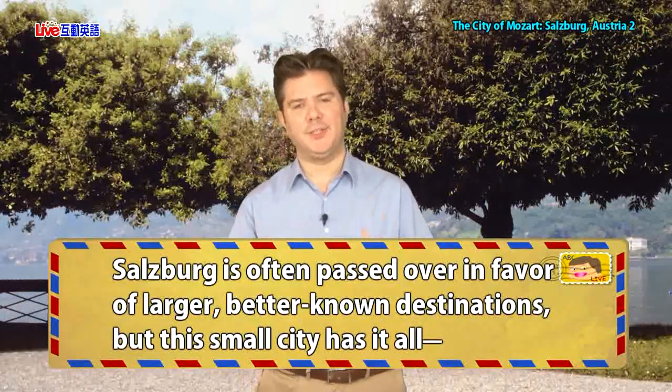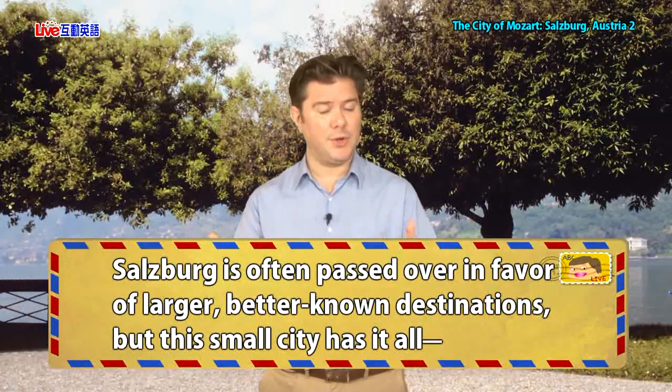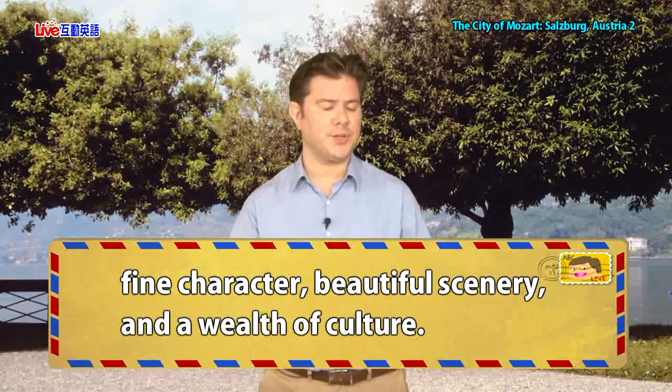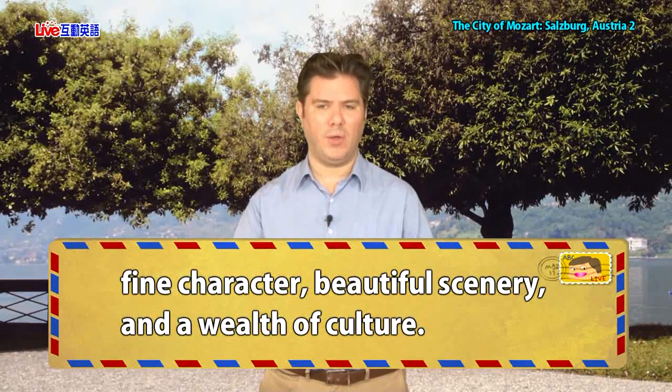Salzburg is often passed over in favor of larger, better-known destinations. But this small city has it all. Fine character, beautiful scenery, and a wealth of culture. It's true, a lot of people might not have time to visit Salzburg. Vienna, of course, being the capital, gets a bit more attention, but if you do have the time, do yourself a favor, visit Salzburg. It's got fine character, great people, a great atmosphere, beautiful scenery with the mountains all around, and of course, as we've learned, a wealth of culture.